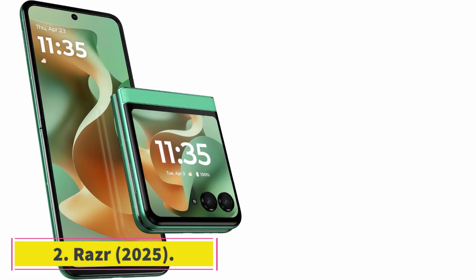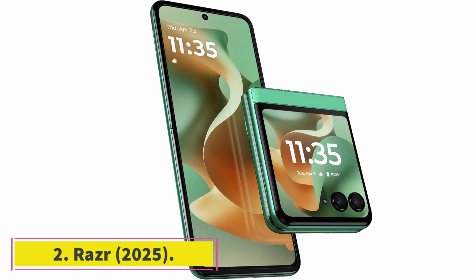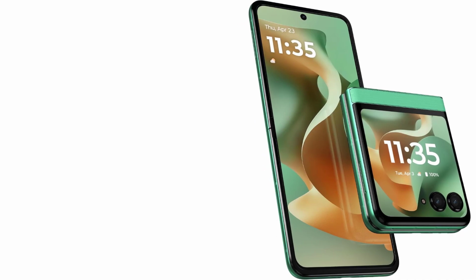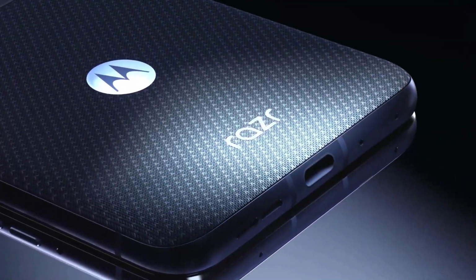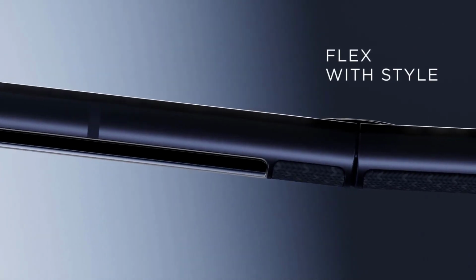Number 2. Razer, 2025. You don't need to spend $1,300 to get a good folding flip phone. The Razer 2025, 8 out of 10, Wired recommends, wins the Most Improved award because performance is finally not as choppy as on prior models.